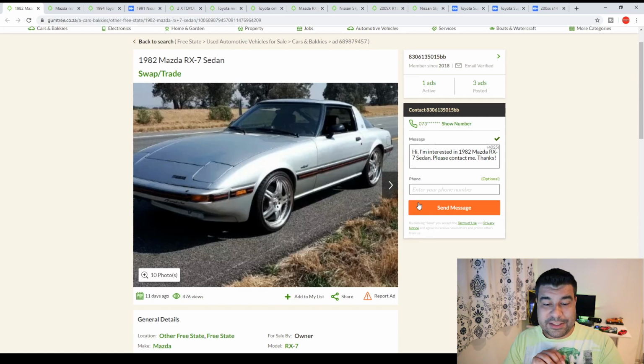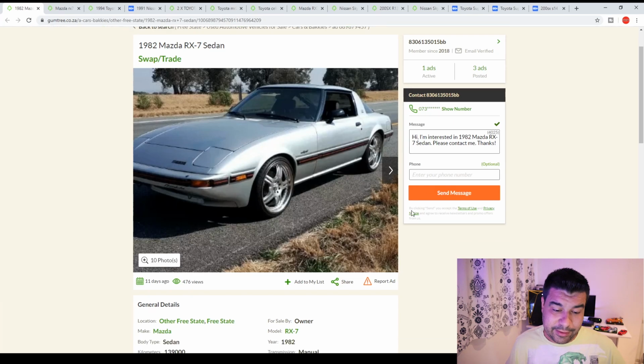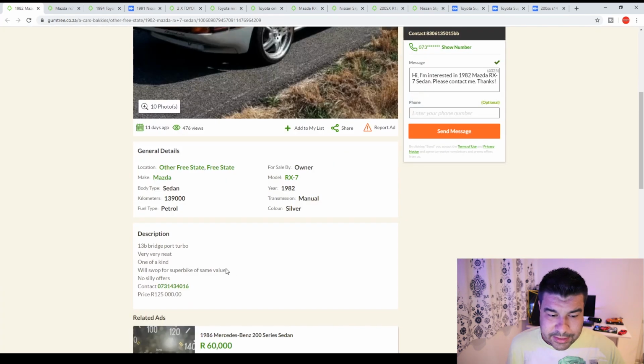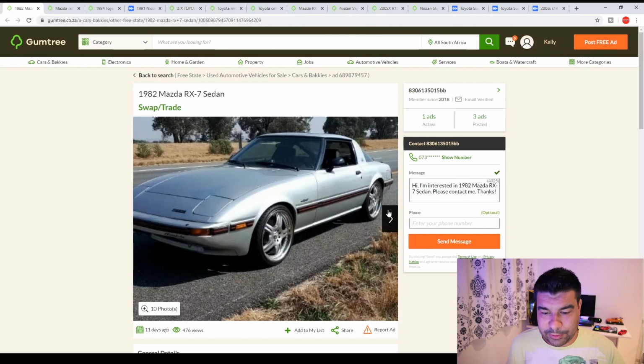We've got a Mazda RX-7. This is like a Savannah model. These were legally imported by Mazda into South Africa, and they're sitting in the Free State. The guy wants 125,000 Rand. This is a 13B Bridgeport.